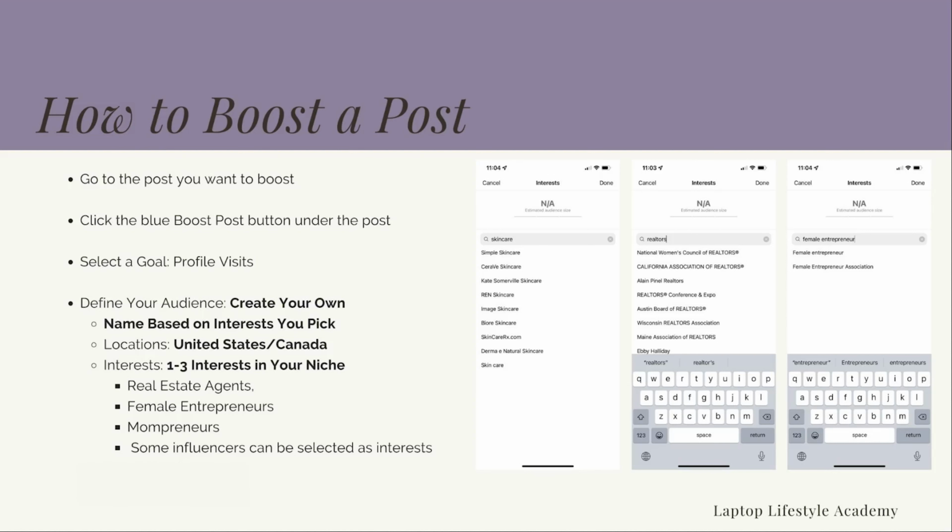And I've put a screenshot here of 3 different searches that I tested to come up with your interests, okay? So you want to look at, first of all, what is your niche? Who are you targeting and what are you targeting them for? Do you help moms lose weight? Then you might want to type in weight loss. Do you help real estate agents get more listings? Then you might want to type in realtors. Do you help female entrepreneurs do something? You could type in female entrepreneur. So do you have a skincare business, right?